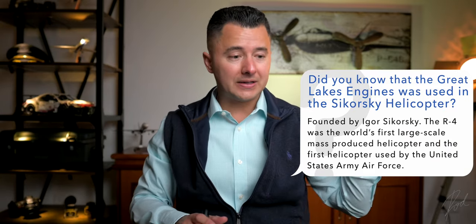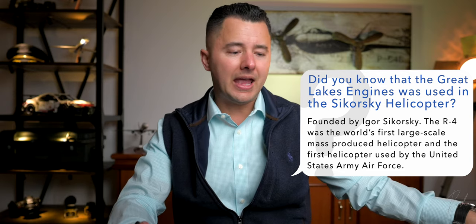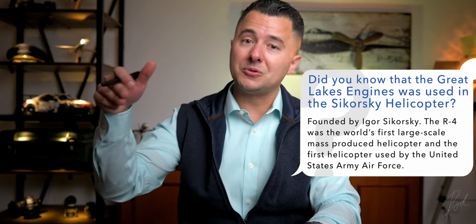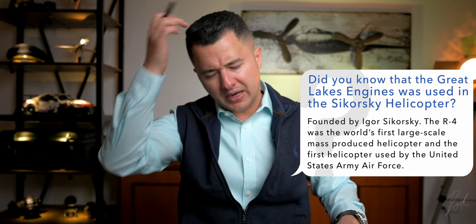Another really interesting fact about this engine was that it was used in the Sikorsky R-4. The Sikorsky was founded by Igor Sikorsky, I believe that's how you pronounce his name, from Sikorsky Helicopters. And it was the world's first mass-produced helicopter, the first helicopter to be used by the United States Army Air Forces, as well as a few different air forces. The Coast Guard had it as well, and the United Kingdom had it.